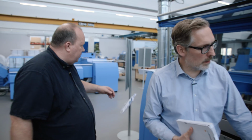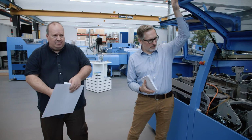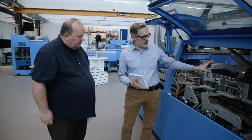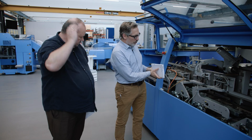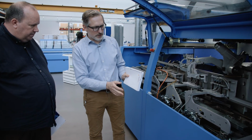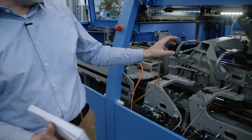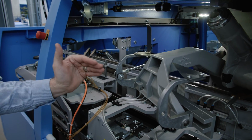Okay, so what happens now? If you open that one, I will bring you along to the next couple of stations. What you see here is our first leveling shelf area. So we bring in the book block individually, for example, regarding thickness and also format-wise. And what you see here is a very nice start position, because you see now the fully open swing clamp.